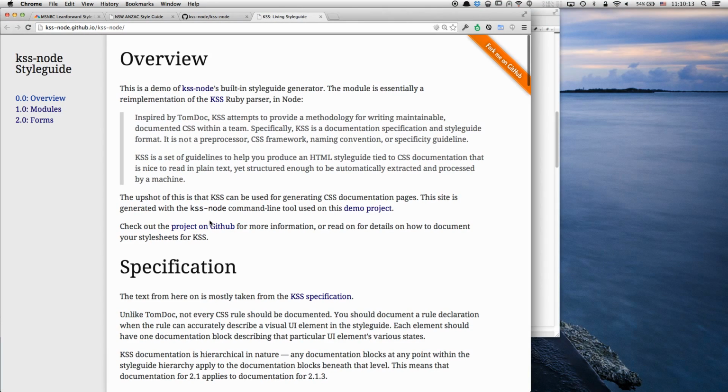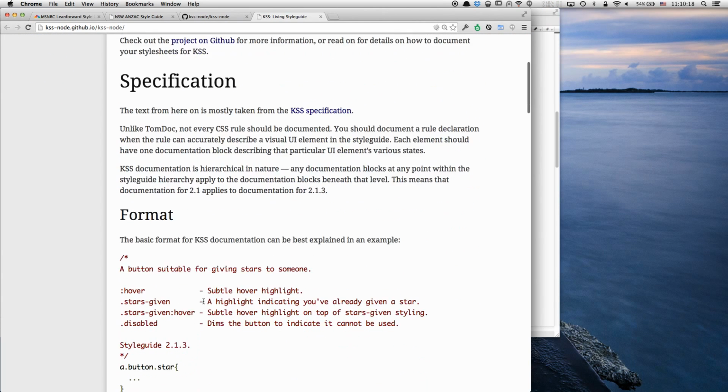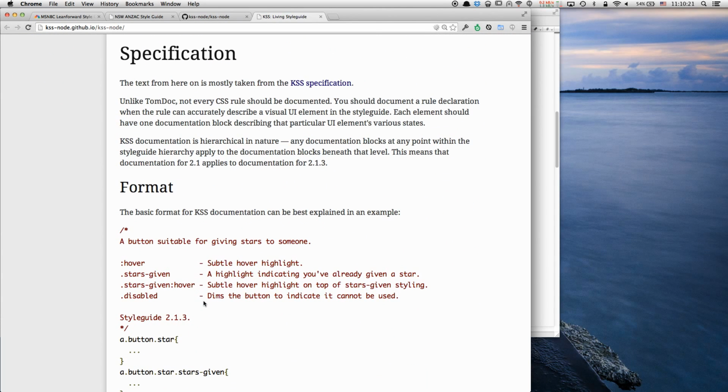And basically, the way that it works is, let me show you here. These are the docs for KSS node. And there is a specification that says, use this standard format for a comment in your source file. So it doesn't care whether you're using CSS or Sass or Less or whatever. It'll read your source code wherever you point it at. And it'll be looking for a comment that is styled like this or formatted like this, and then just generate the documentation from the comments in the CSS.